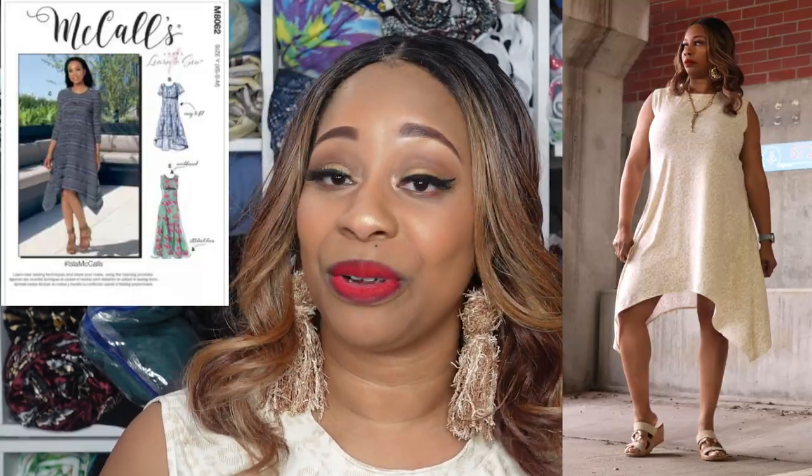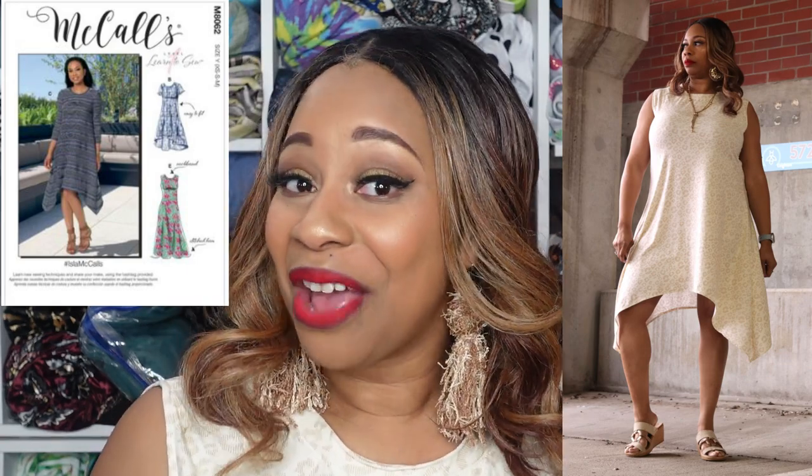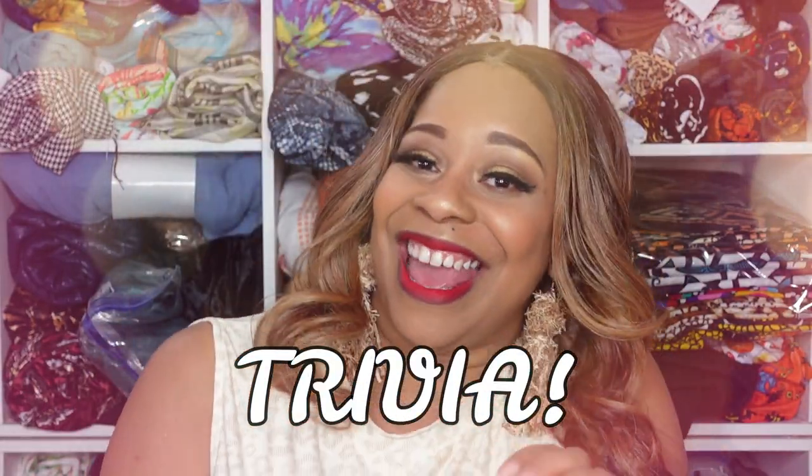Out of five for the five makes that Rochelle and I are making. And today we both made dresses. I made this lovely knit dress by using McCall's 8062, and I made view C. So now that I have introduced the pattern of the day, it's trivia time!